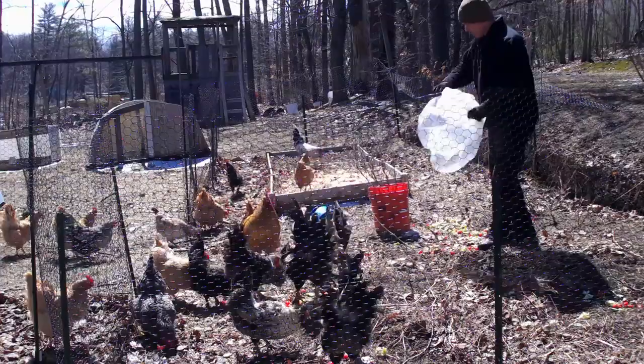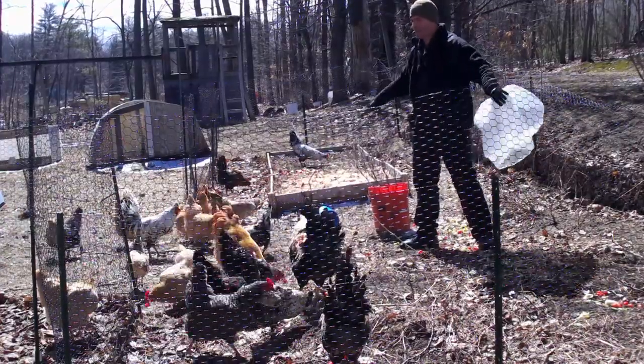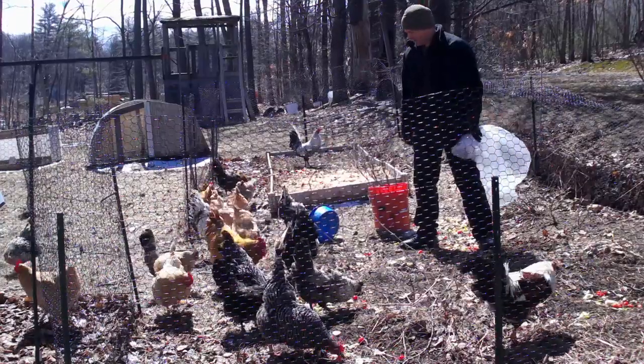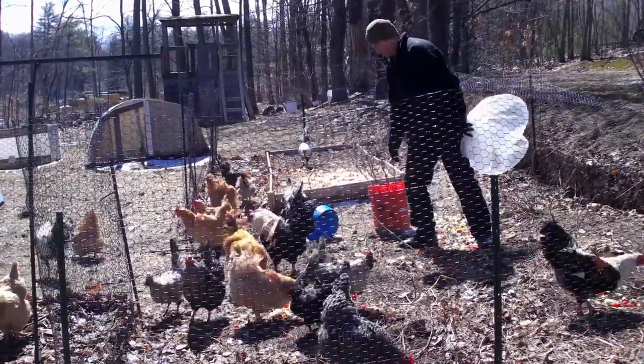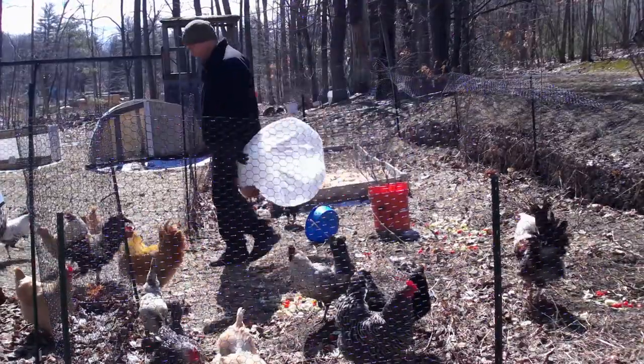So now that this is all throughout the garden, hopefully that's going to help them to stay in this area. There's more food for them to find. And that should just help them to till my garden a little bit better. Alright, so let's go ahead and let's get started on the chicken coop.